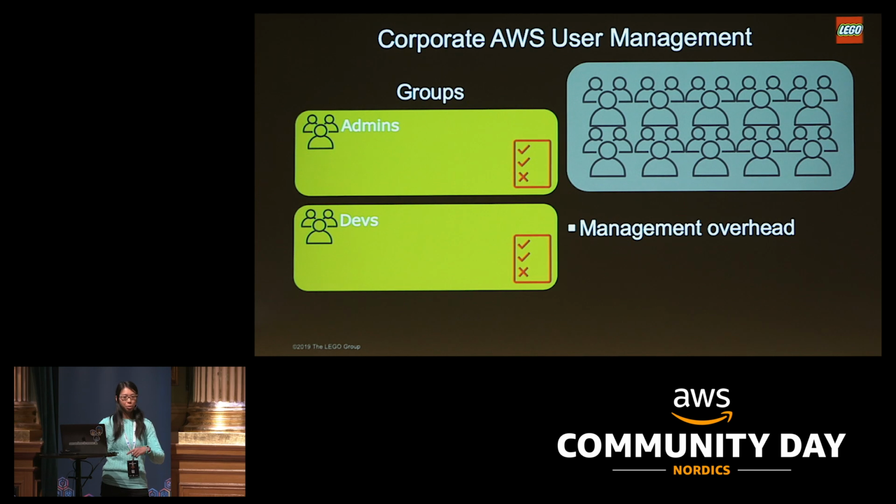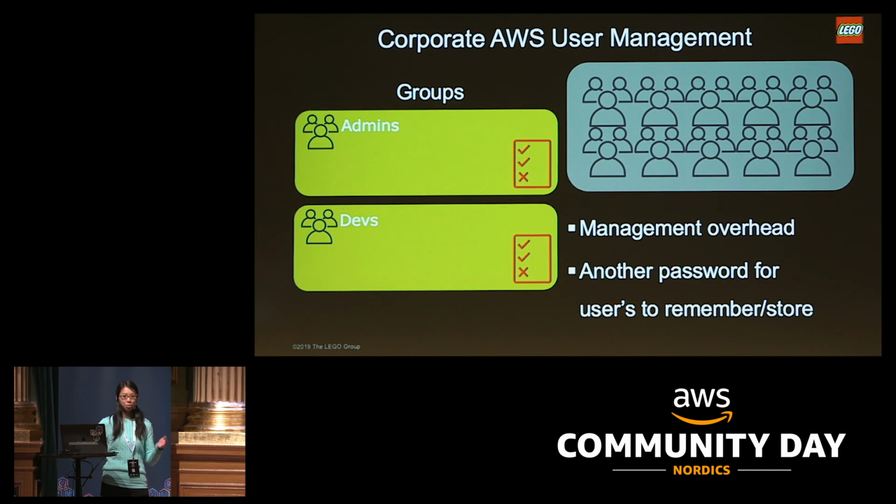They have to remember a new password. And when you give developers lots of passwords to remember, you're going to get repetition. You're going to get the same password in development as production, and that's a big no-no. Do not do that.